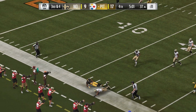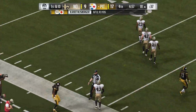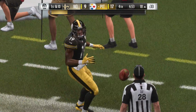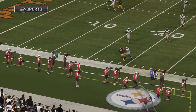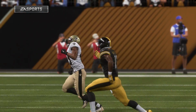Now it's Roethlisberger. Open man, Smith-Schuster, it's complete. And inside the 20 before he's brought down. 19 yards that time for number 19. Couldn't just sit on it here, could they? Had to throw the ball on 3rd down. Got the big completion in the pickup. Fresh set of downs now. They've got to feel great. And defensively, a backbreaker.